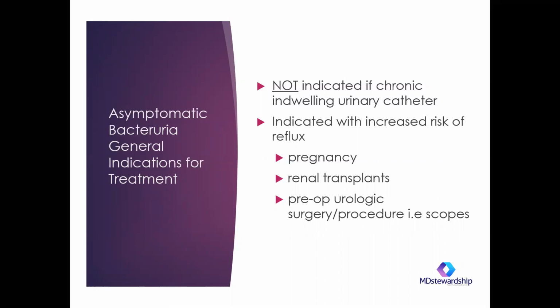If they don't have any symptoms, we need to stay away from the urine, because you're going to grow something, and our poor elderly patients get treated over and over again. So here is the recommendation for when we should treat asymptomatic bacteria. In our world, there's only 3 things.